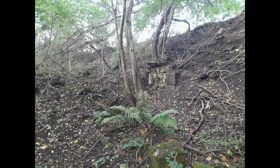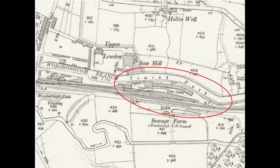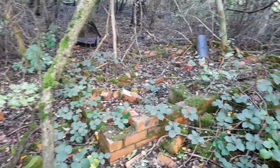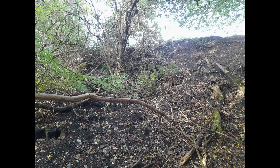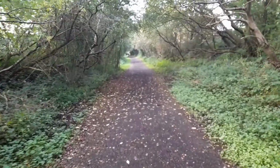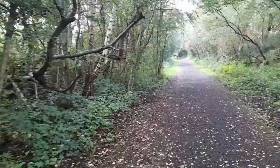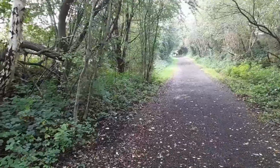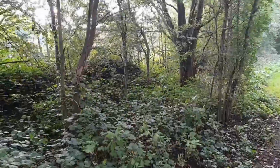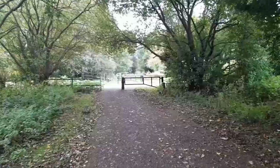In this clearing we found the remains of a number of buildings. We believe these were connected with coke ovens which once sat on this side. Round about here, a branch went off to the left to serve Edmund's Main Colliery. We've had a look round, there's no remains of a bridge which would have crossed the River Dove. So just approaching Worsbrough crossing.